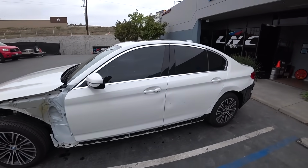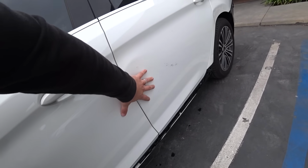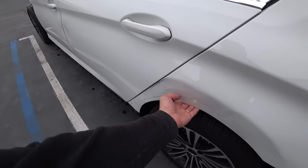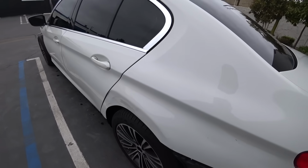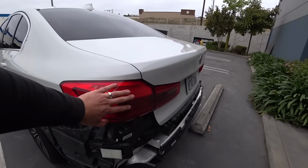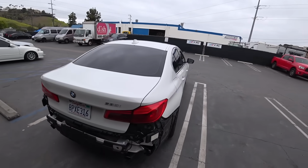And here's the damage. So I'm gonna repair the doors, very minor, just right here. And the quarter panel, same thing, and this is very soft. I could probably pull it. See, it moves with my hand, so this will pop out real quick. And same over here, so very minor. Got a new tail light coming and a new rear bumper. This thing will be on the road in no time.